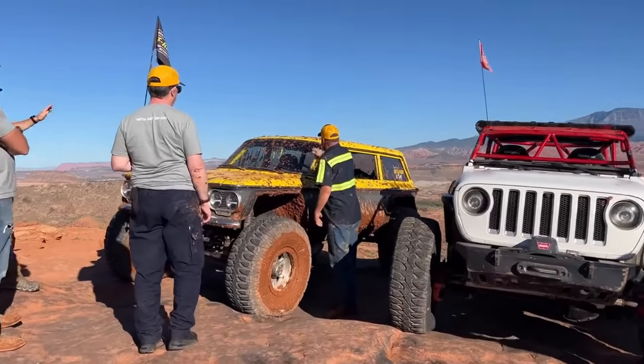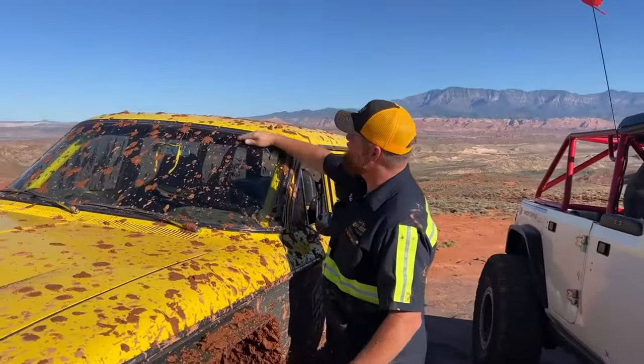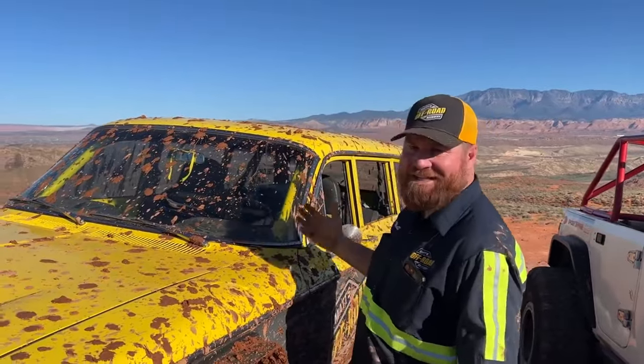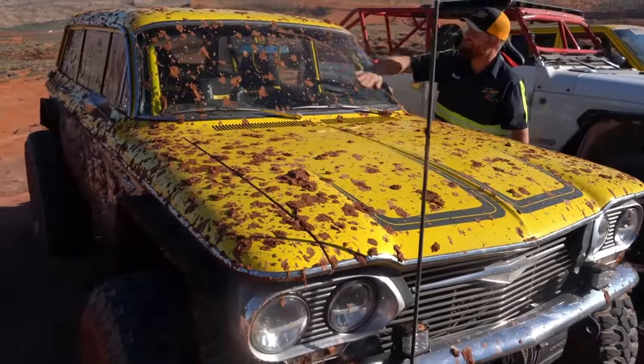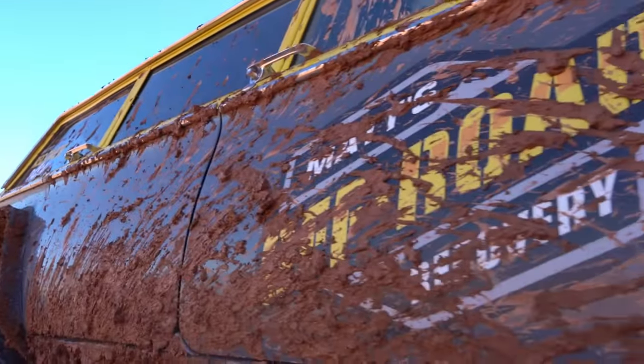We are off to a great start. This is amazing, watching a recovery in person, not just any recovery, but recovering Matt. Matt, what are you doing? What did you do? I'm simply trying to clean mud off my windshield. I don't know how to do it because I never have to do that kind of stuff. It's only been about 20 minutes in the trail. I made a bad mistake.